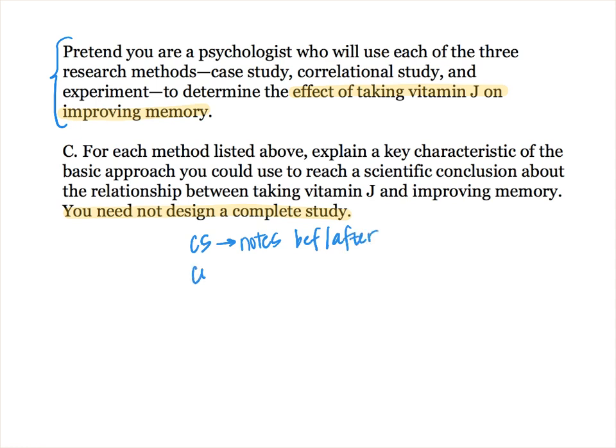With a correlational study, though, your results should indicate a relationship between vitamin J and memory, right? So your response here might be something along the lines of, I conducted a survey and the respondents reported that their memory improved when they started taking vitamin J.